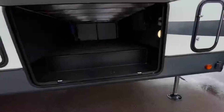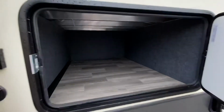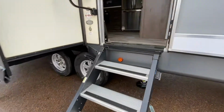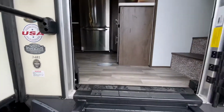Take a look at the room. Wow. Aluminum construction, as you can see. Another great storage space right there. Solid steps. It has the extended season package. Let's go take a look inside.